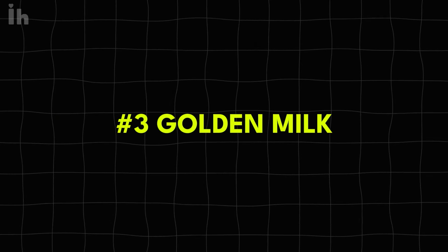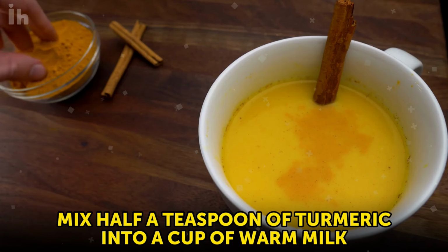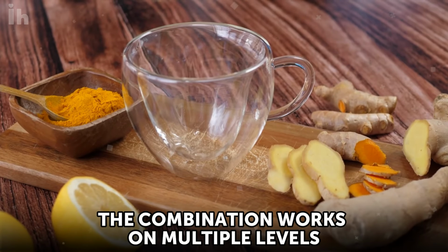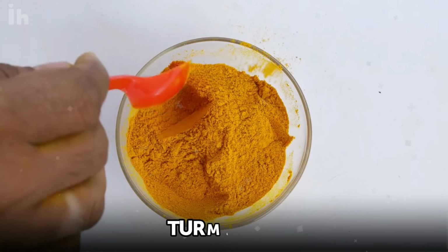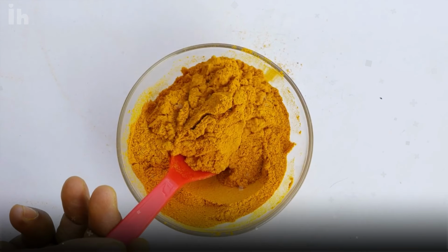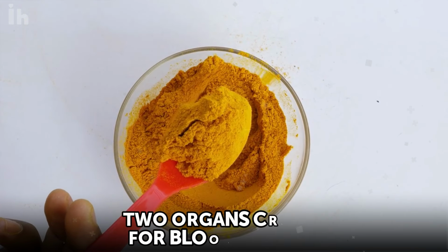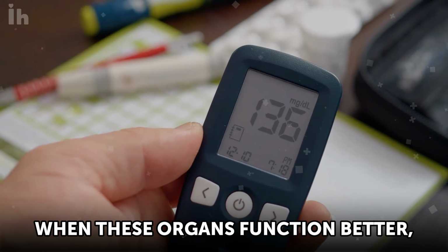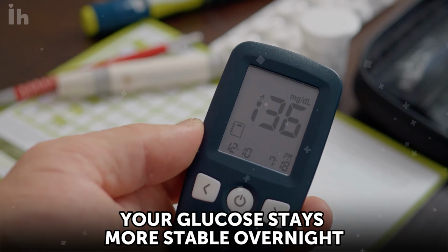3. Golden milk. Mix half a teaspoon of turmeric into a cup of warm milk and add a sprinkle of cinnamon if you like. The combination works on multiple levels. Turmeric's active compound, curcumin, reduces inflammation throughout your body, including in your pancreas and liver, 2 organs critical for blood sugar control. When these organs function better, your glucose stays more stable overnight.